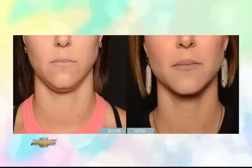Yes. I can only imagine that she must feel so much better with her after result. Her chin is just chiseled, and if that's something that has driven you crazy your whole life, why not make the change? Yes, a simple, straightforward procedure.